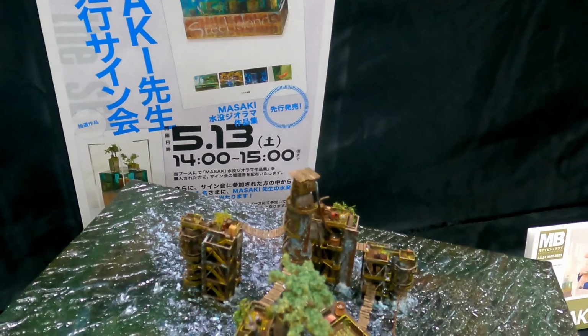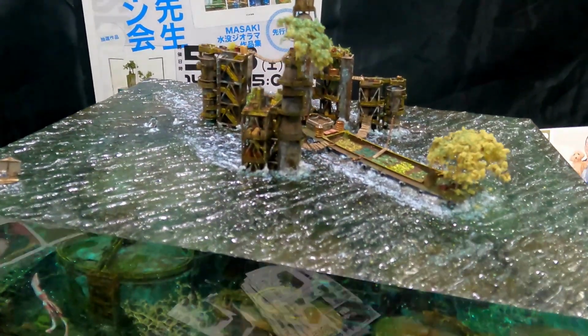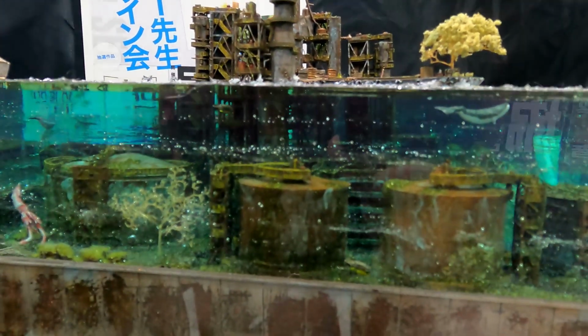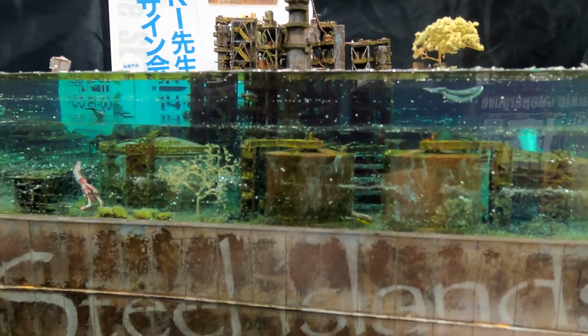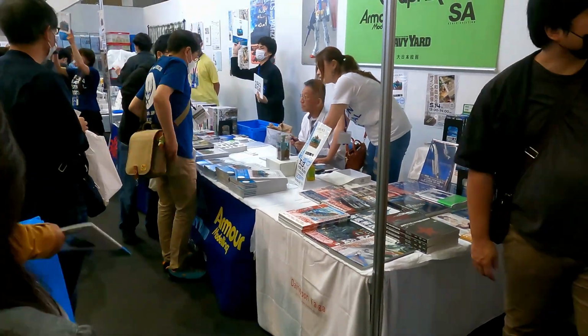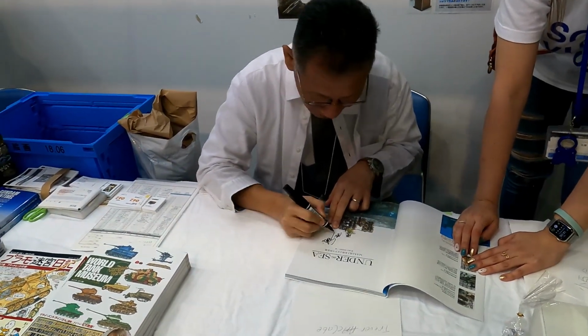I also decided to get myself a copy of this book from the diorama maker Masaki. If you're like me, then you've eyed some of these dioramas on Instagram a whole lot before, and he was a big inspiration for me deciding to make my own Diluvian models. So to support him and just get some cool ideas, I picked up this book. Plus, on the day of the event, he was having a signing, so I even got him to sign my copy.